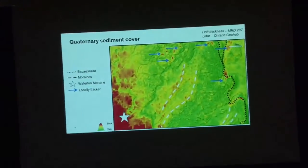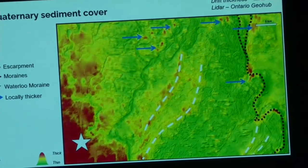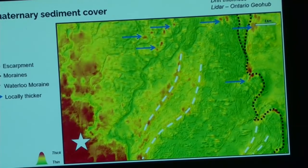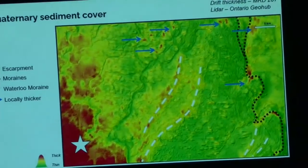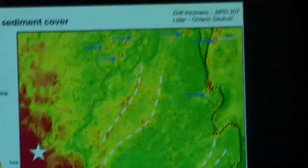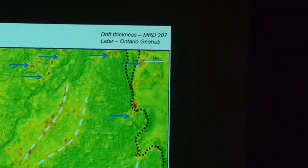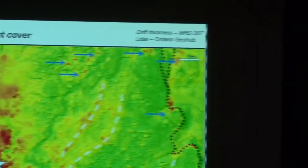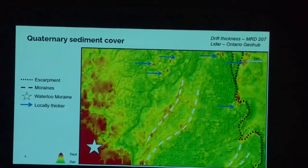And if we want to be able to plan appropriately, we need data. So looking very quickly at this drift thickness model, this is available from MRD 207, and Key, can you wave? Right at the back, he's got a demonstration, and he will show you how to download all this great data from the brand new Geology Ontario Hub. It's new and improved. So looking at this drift thickness layer, thinner sediments near the escarpment are shown in green. Thicker sediments, which are in the Waterloo region, are in red.